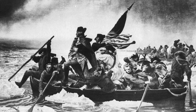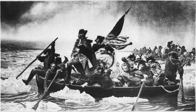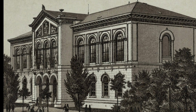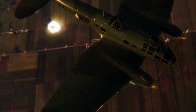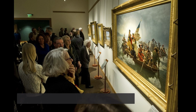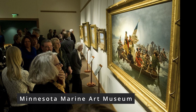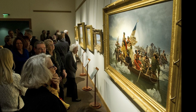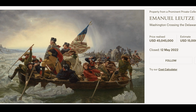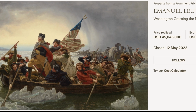But didn't I say there were 2 other versions? The first was initially damaged in a fire in the artist's studio. It was then restored and would eventually be acquired by the Kunsthalle Bremen, until 1942 when it was bombed by Allied forces. The third version, which was smaller than the other 2, remained in private hands and hung for a time at the White House. It then went on to the Minnesota Marine Art Museum, and then, in 2022, the owners decided it was time to sell, and at Christie's later that year, it went for $45 million.